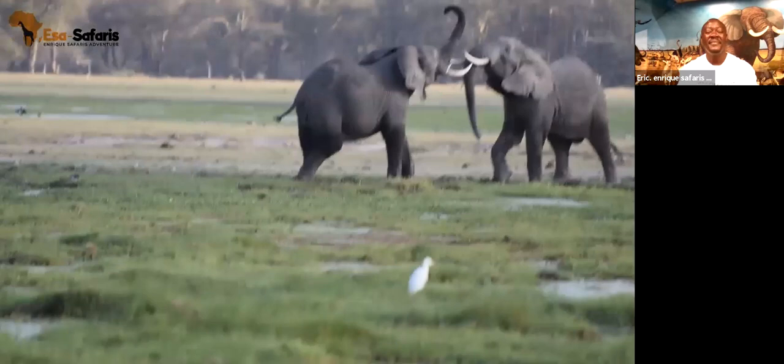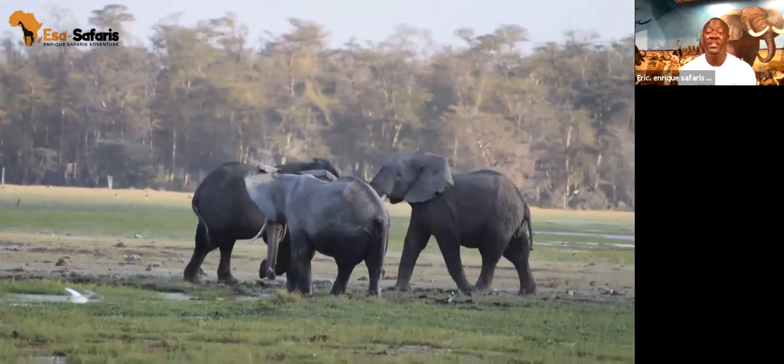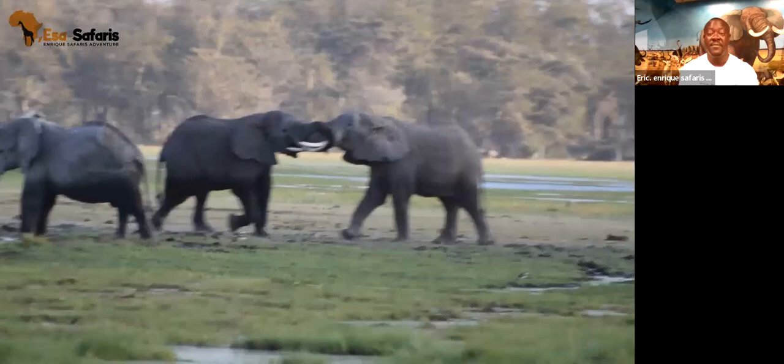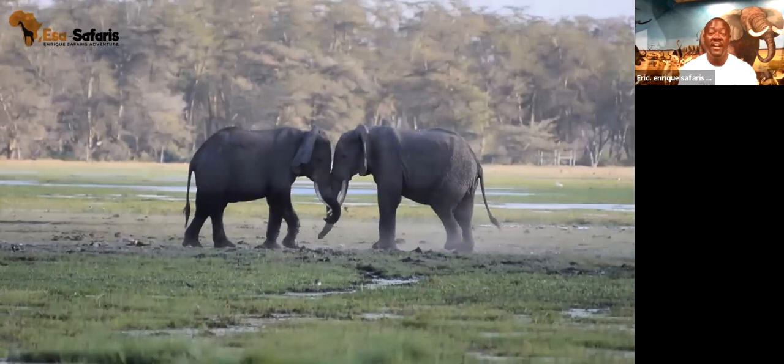Elephants live up to 60 to 70 years, and they have a gestation period of 22 months. And normally one calf is born, but Amboseli is special because we had cases where twins have been born. Right now we have a famous elephant called Angela. She has two twins. And 2 years back, we also had another female that had twins as well.